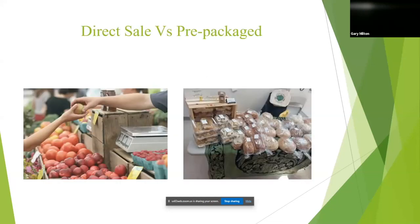And just a couple of examples. On the left, you'll see where the consumer looks like has selected something, handing it to the business owner to be weighed. And notice there you see the scale and how the scale is oriented, so the display is toward the consumer. And I'll cover that a little bit later. In the picture to the right, you see some products that are packaged, and there appears to be a label on those packages. So just to give you a visual of direct sale versus prepackaged sale.